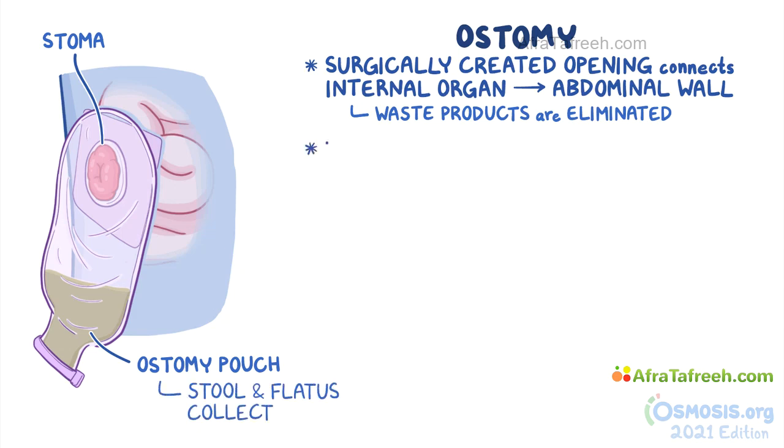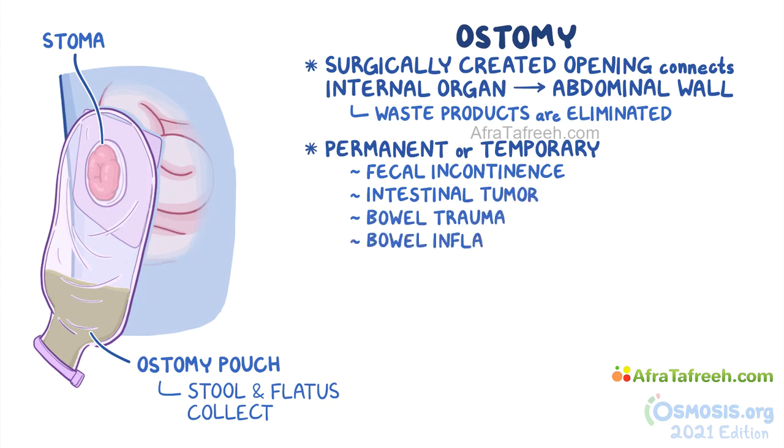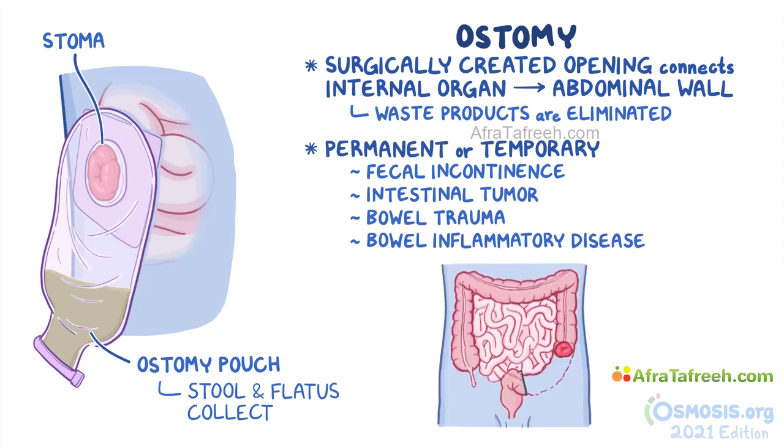An ostomy can be permanent or temporary, and it can be necessary because of fecal incontinence, an intestinal tumor, bowel trauma, and a bowel inflammatory disease. In these circumstances, part or all of the intestine is removed, and the remaining part of the intestine is brought up through the abdominal wall to allow for elimination of waste products.